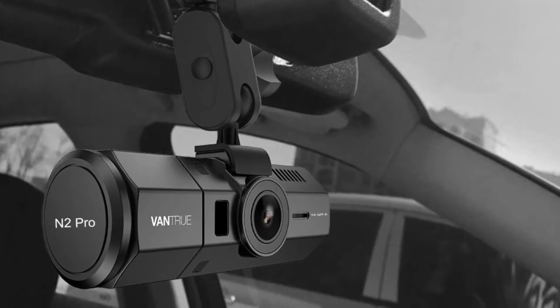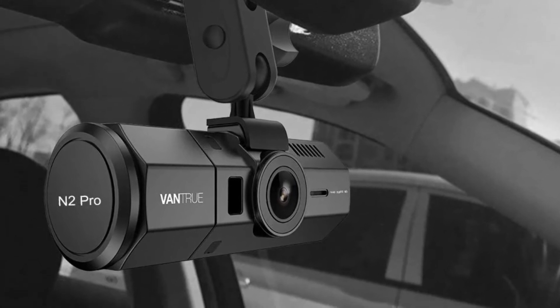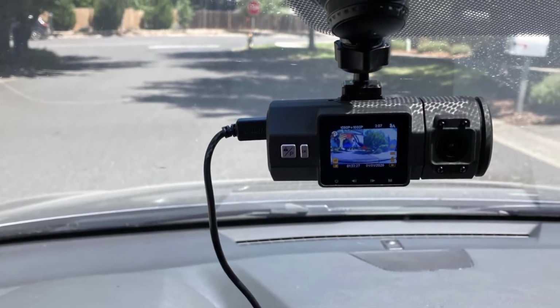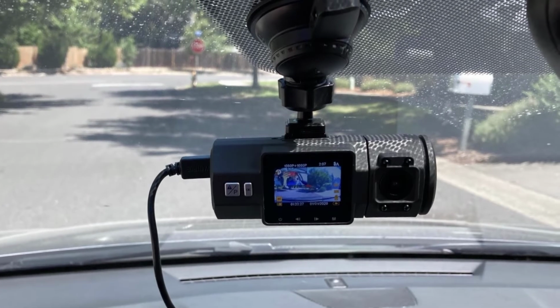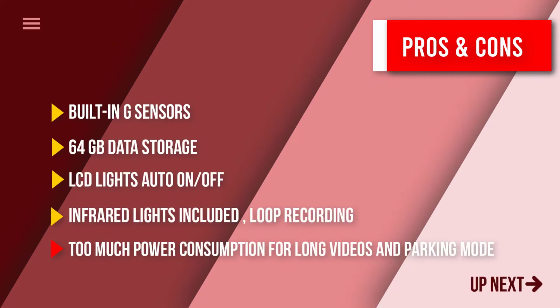The rear-facing camera also comes with 4 IR LED lights which are beneficial for nighttime recording. The infrared lights turn on automatically where necessary. We would be right to say that it is the best night vision dash cam. Here are some pros and cons that I found to be interesting for you. It can help you choose the right product based on your priorities.